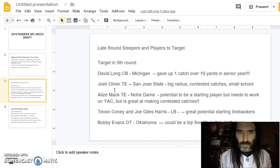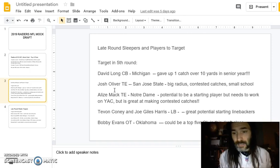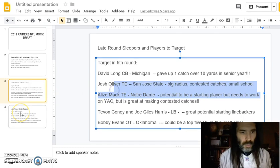I'm not 100% sure. But anyway, he wasn't there. We drafted Foster Moreau, who is a solid tight end. I actually think he's not as good as Josh Oliver, that's for sure, but he might be better than Elise Mack. And he's probably going to be a solid backup to Lee Smith or Luke Wilson.